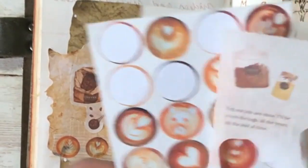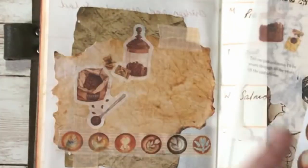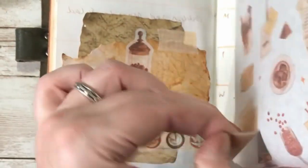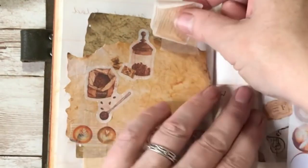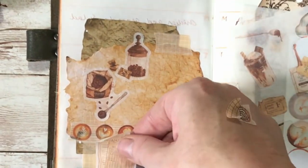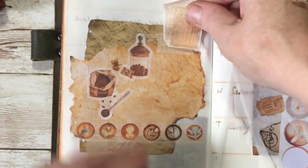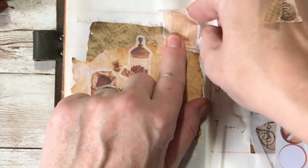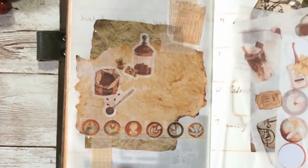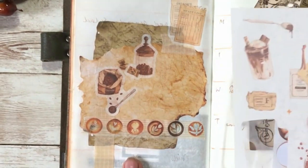And do I want anything else? I think I'm going to put those up here or here. Here, I think. And then maybe something here that's similar.